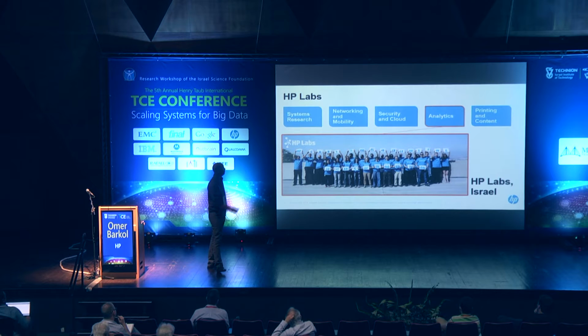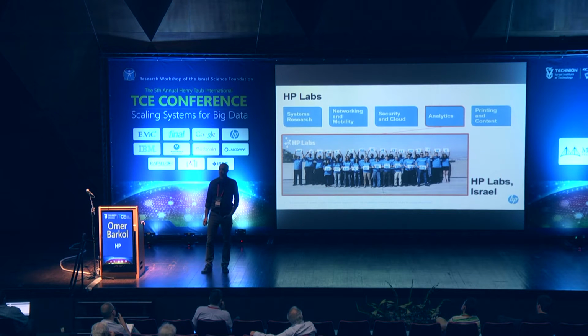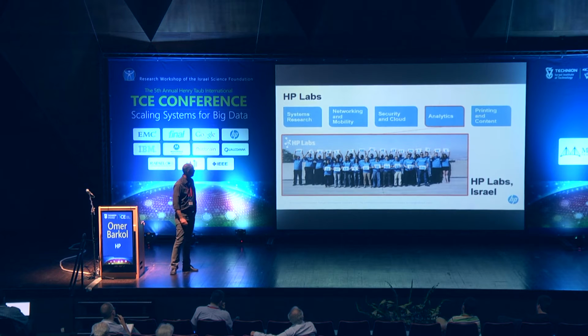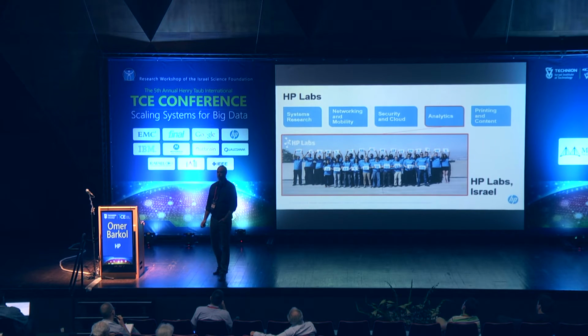We have 5 research labs inside the lab, and we are a big chunk of the analytics lab. Last year we celebrated the 20th year. The site here in Haifa was initiated by Professor Abram Lempo.